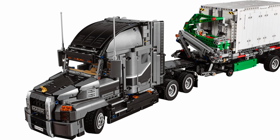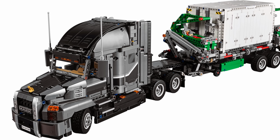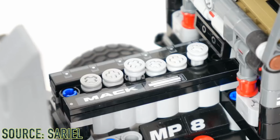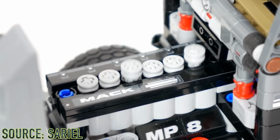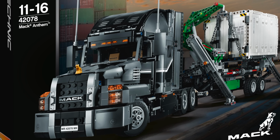The Mack Anthem of 2018 is simply gorgeous, especially the front truck portion. Just look at the clever use of Technic panels. It's such smooth shaping. The engine itself is pretty excellent too, with it being quite unique at the time. However, it retailed for $180 and contained 2,595 pieces.